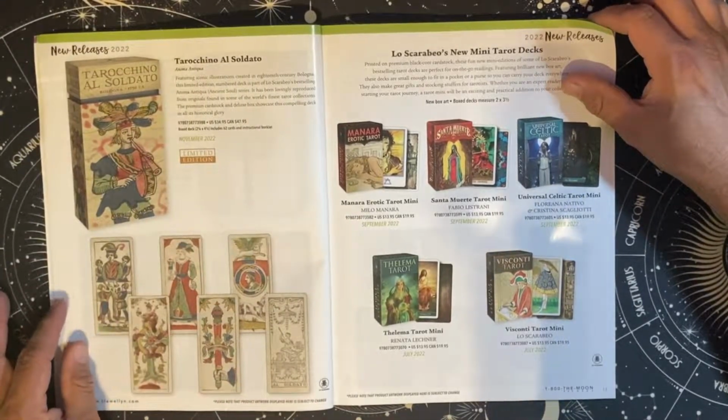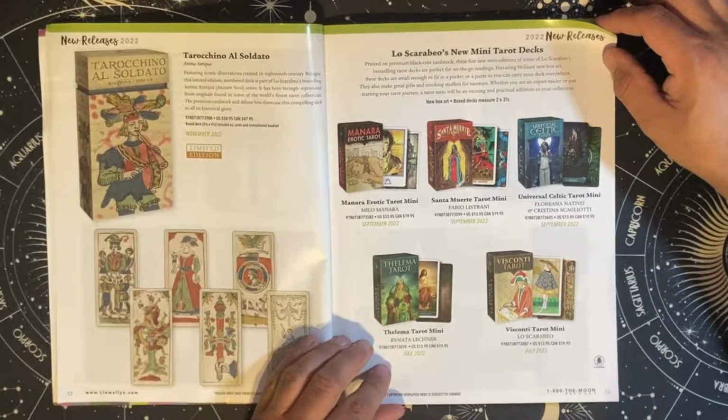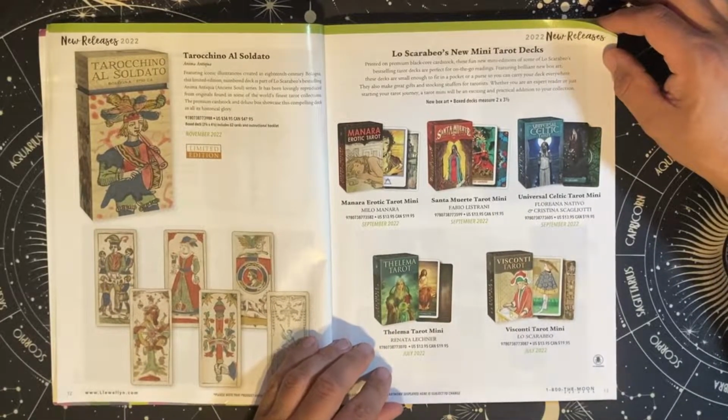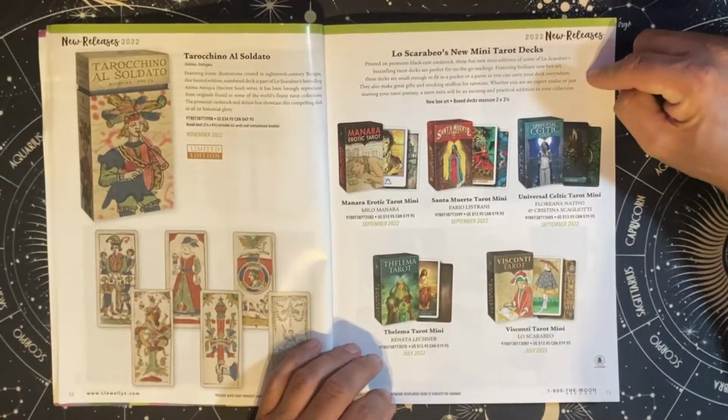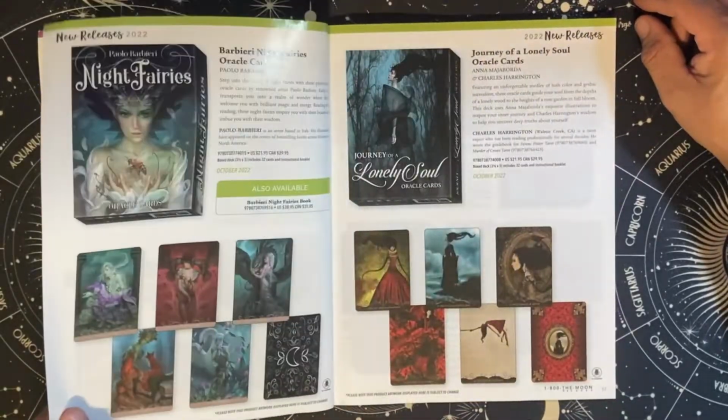Tarotino. I'm not on that. New mini decks? Nope, I don't need any more mini decks. I'm not a huge fan of the Los Garabeo mini deck size. I think it's just a little too little for me.